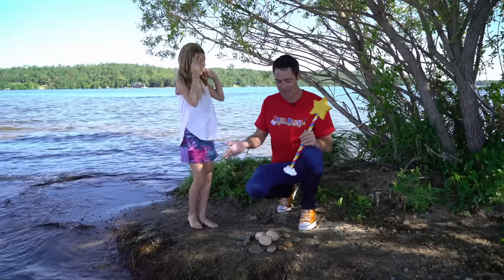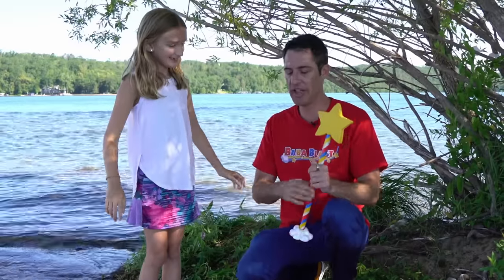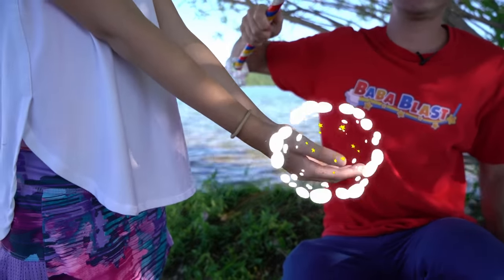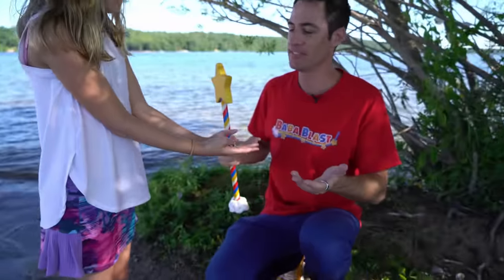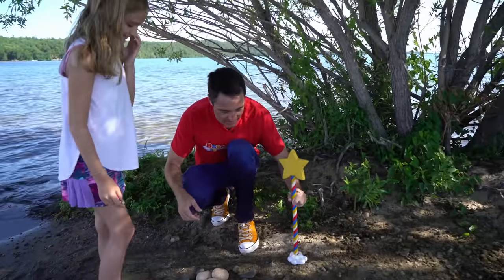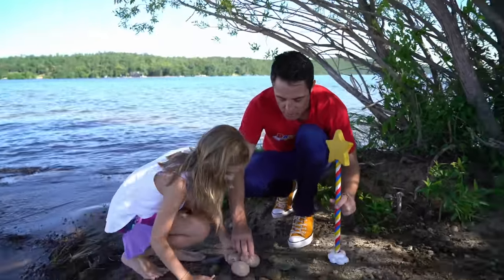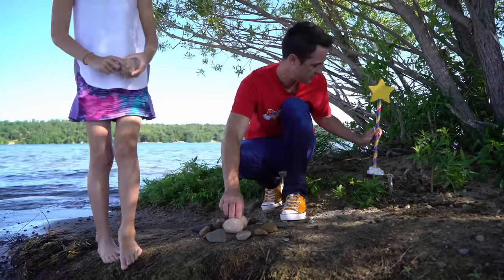Hi. Maddie, would you help me open these dinosaur eggs? Yeah. All right, put out your hand. We need some tools. 2 tools, please. Hey, perfect. May I have one? Thank you. All right, let's see if we can get these dinosaur eggs to open. I heard that dinosaur eggs open better if you get them wet first. All right, let's get them wet.